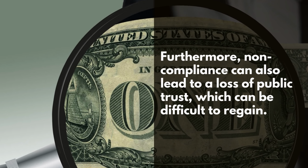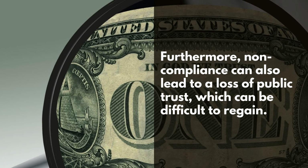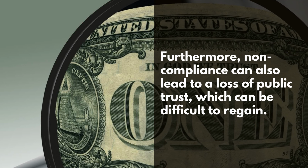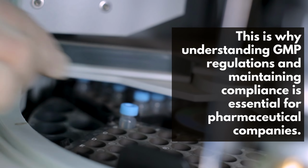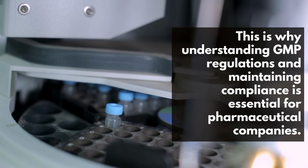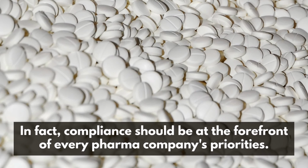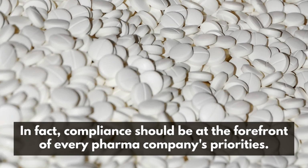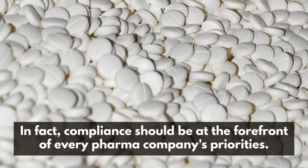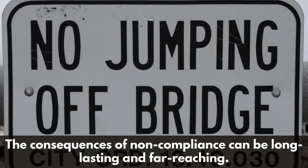Furthermore, non-compliance can also lead to a loss of public trust, which can be difficult to regain. This is why understanding GMP regulations and maintaining compliance is essential for pharmaceutical companies. In fact, compliance should be at the forefront of every pharma company's priorities. The consequences of non-compliance can be long-lasting and far-reaching.